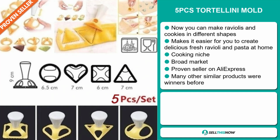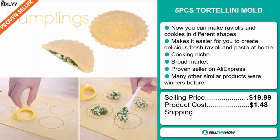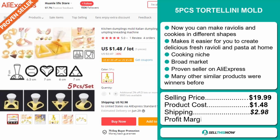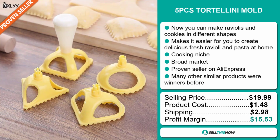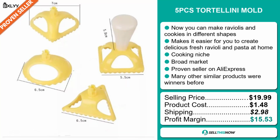Now the selling price for the 5 pieces tortellini mold is just under $20, whereas the product cost is only $1.48. Shipping will set you back $2.98, so you're looking at a good profit margin of $15.53. Sell this now!